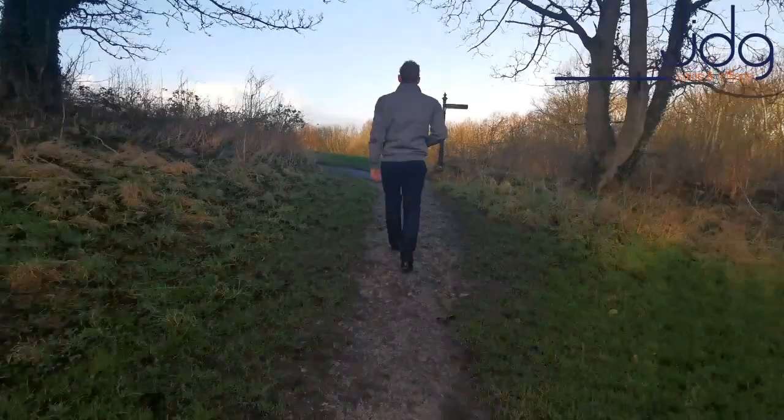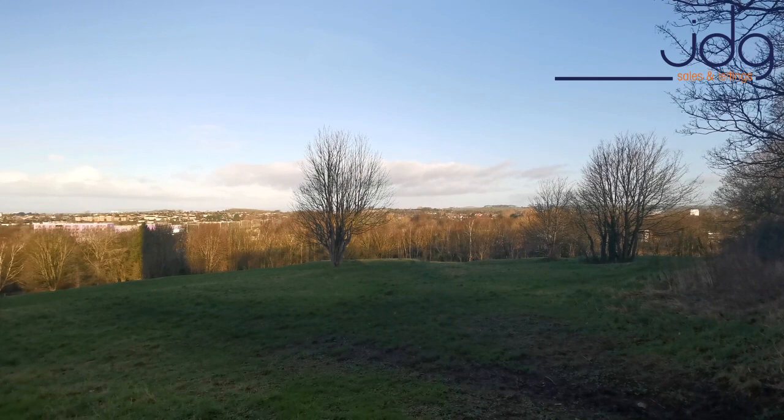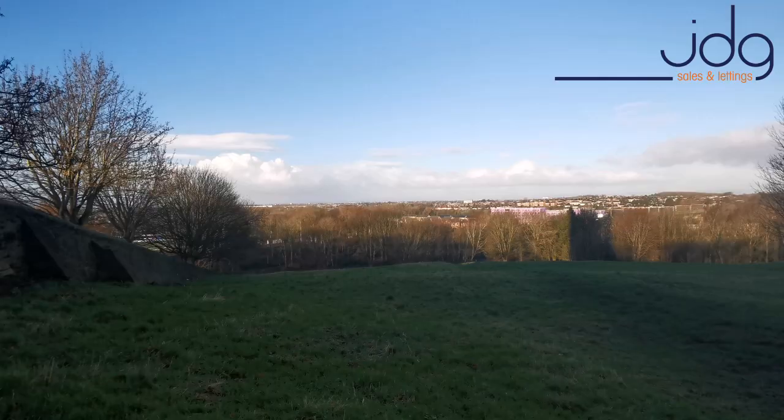Many parts of the Roman fort have now been built over by houses and of course the castle. As we head up Vicarage Fields, you can see looking out over here the remaining parts of where the hills would have been. It's believed the Romans rebuilt this part of the fort at least 5 times over the years.